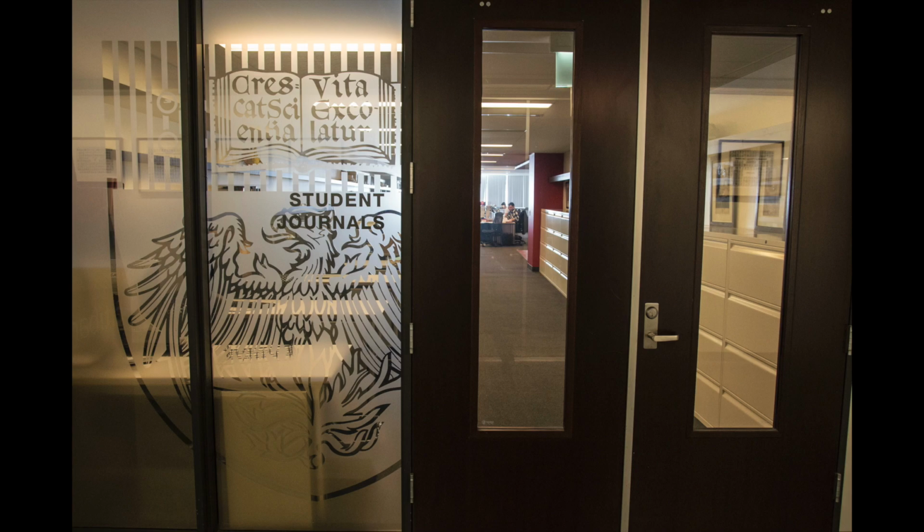Proceed about 20 feet down the hall and stop facing the glass doors on your left. Behind these doors is the office of the law school's 3 student-edited journals, the Law Review, the Chicago Journal of International Law, CJIL for short, and the Legal Forum. About 80 students, so close to half of each graduating class, will work on a journal during their time at the law school, about 40 on the Law Review, and about 20 on each of the other 2 student-edited journals.